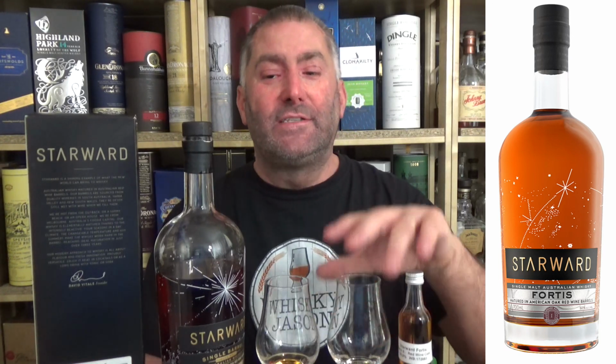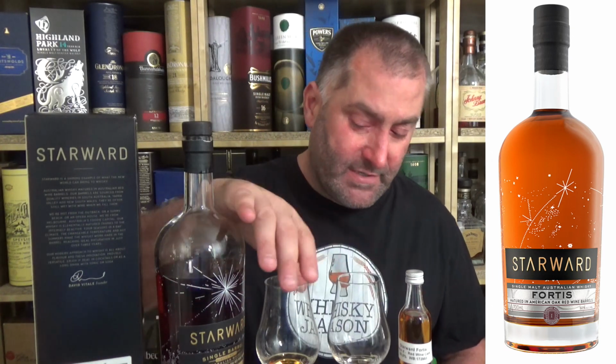This is 55.7%. So this is cherry cough syrup in a glass. I love it. I can't tell you how much I like it. This goes for about 69 euros. This goes, as I said, here for 85 euros over here. All right, so I have a little bit left in my glass for my German presentation, so I'm just going to leave it there.